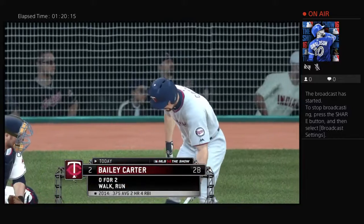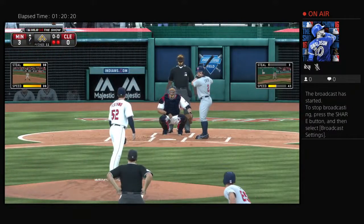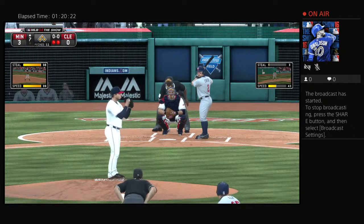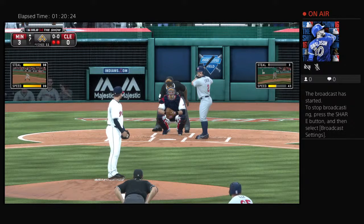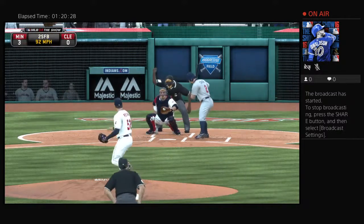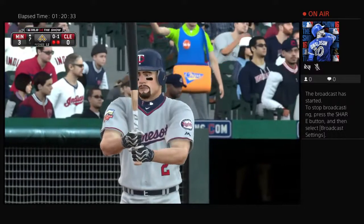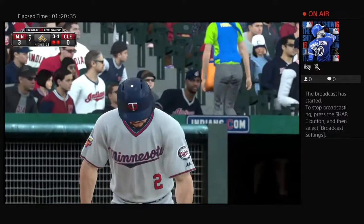Number 2 will dig in again. 0 for 2 with a walk so far. And a high strike to begin the at-bat. It's 0-1. Yeah, definitely taken all the way. Not a bad idea with the bases loaded.